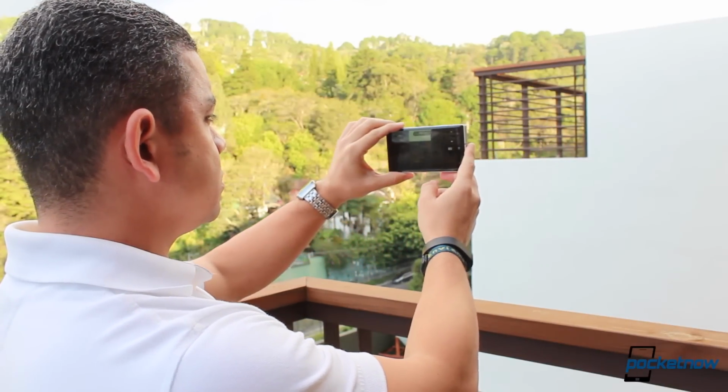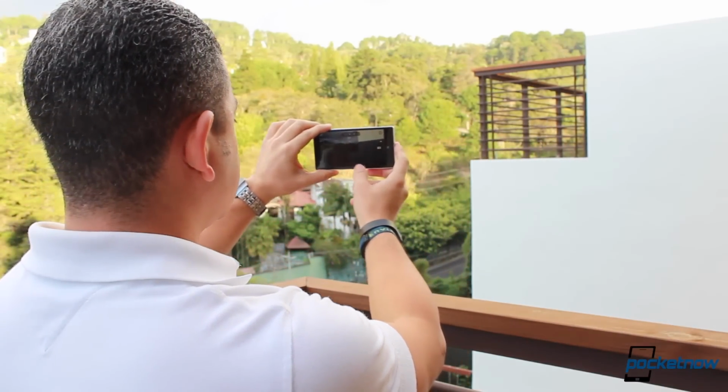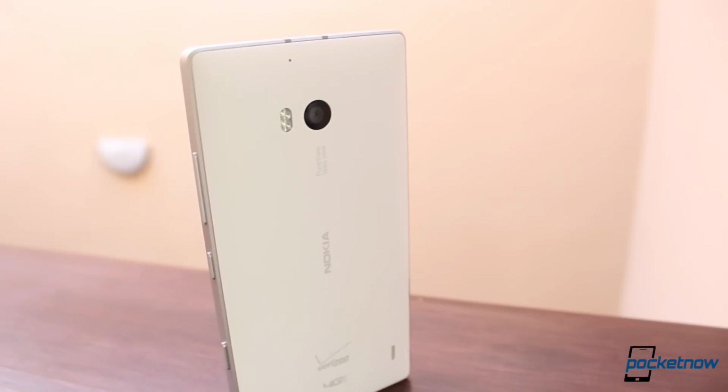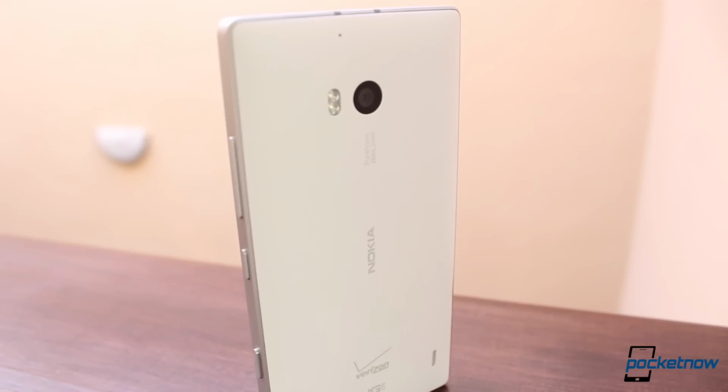Lumia Denim brings some major camera improvements to existing Lumia devices, but keep in mind that if you want to get all the features mentioned in this video, you'll need the power of a Snapdragon 800 processor that comes on either the Lumia 930, Lumia Icon, or Lumia 1520.